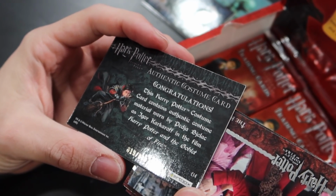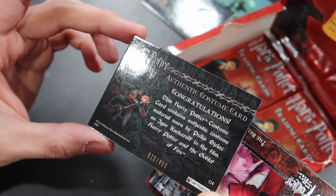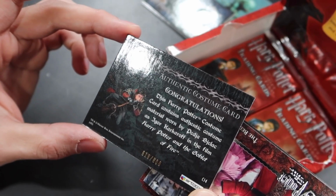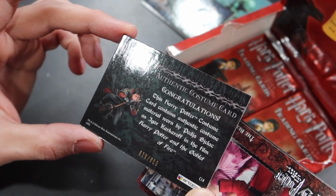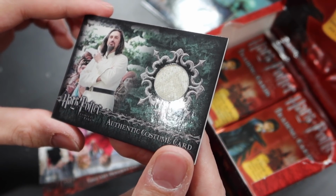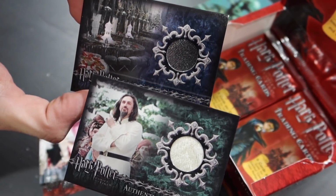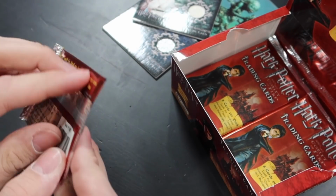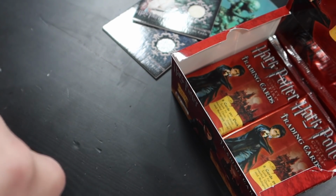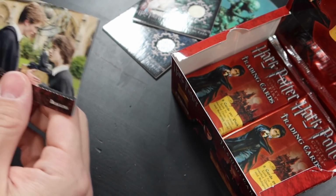So it matches the prop card. That's a beautiful fabric. All right, let's see how rare this card is. 619 out of 800 of these costume cards. It says, congratulations. This Harry Potter costume card contains authentic material worn by Predrag Bjelac as Igor Karkaroff in the film Harry Potter and the Goblet of Fire. We have our second rare card, Karkaroff's Yule Ball robes, and we have the matching Yule Ball curtains or drapes. Now all we have to do is pull an autograph card, and we will have pulled all three of the rare variations of cards that you can pull from one of these Artbox boxes.